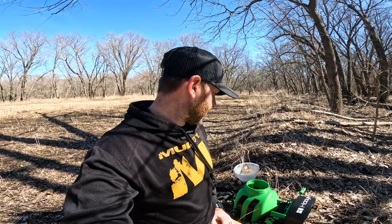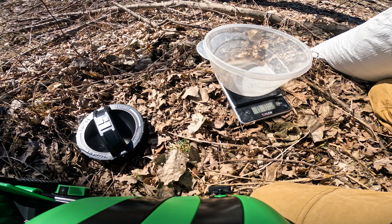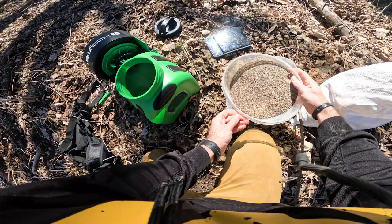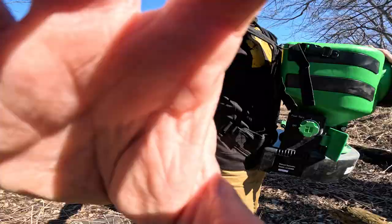Like I said earlier, this is going to be a mix of clovers and chicory, and I'm going to get everything measured up, get it calculated, put it in the hopper, and get to work. All right, I got all three plots seeded.